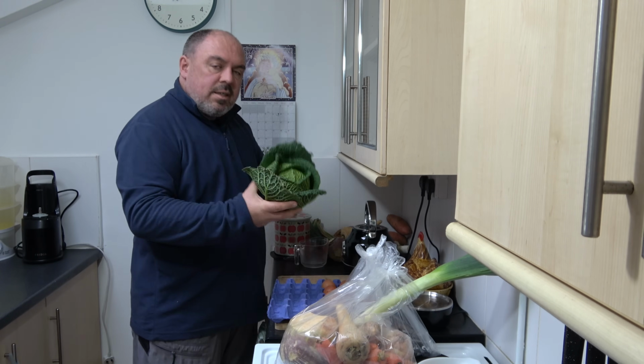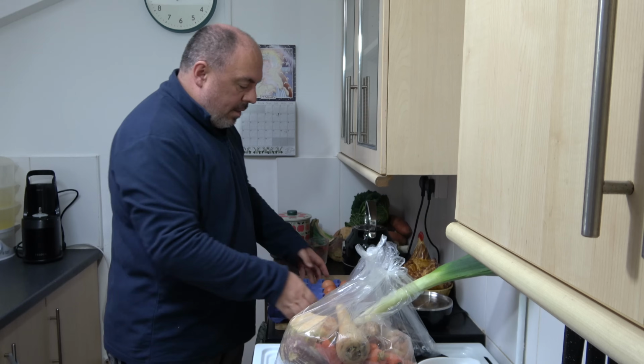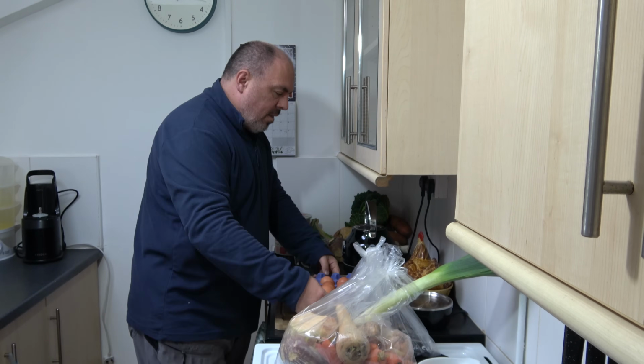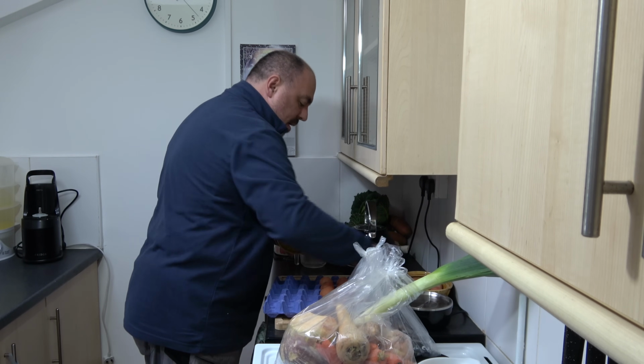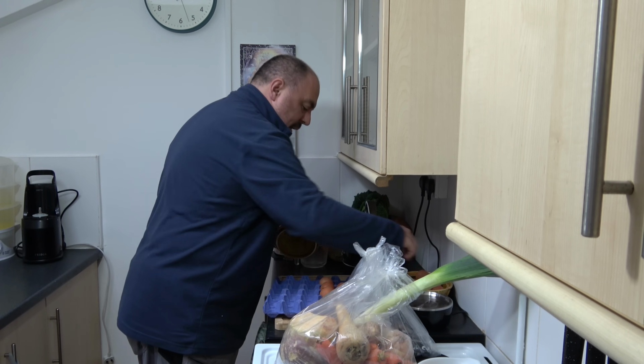So I bought a nice Savoy cabbage. And I bought eggs, like he said, fresh this morning. They were in the chicken at dawn. So we'll pop them in our little ceramic hen here.